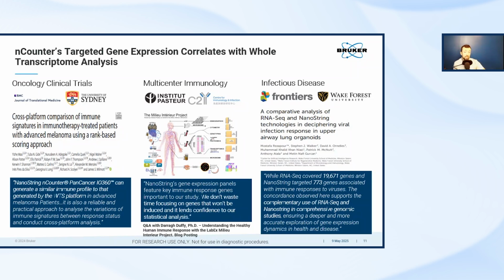In another large multi-center immunology project, this led by the Institut Pasteur in Paris, the project lead, Darragh Duffy, shared with us that NanoString's gene expression panels feature key immune response genes important to our study. We don't need to waste time focusing on genes that won't be induced, and it lends confidence to our statistical analyses. And in this third example, infectious disease scientists from Wake Forest University conducted a comparative analysis of RNA-seq and nCounter in lung organoids and stated that the concordance observed supports the complementary use of RNA-seq and nCounter.